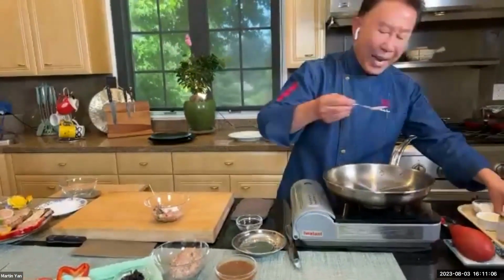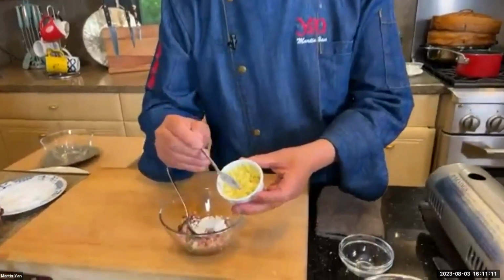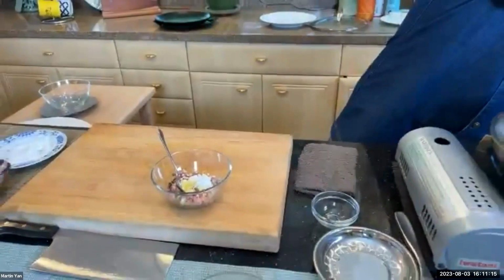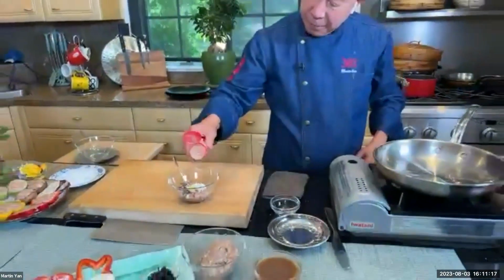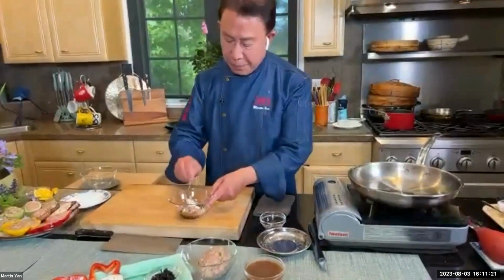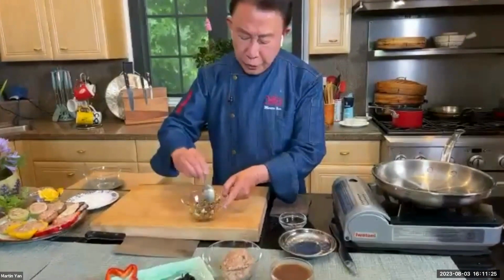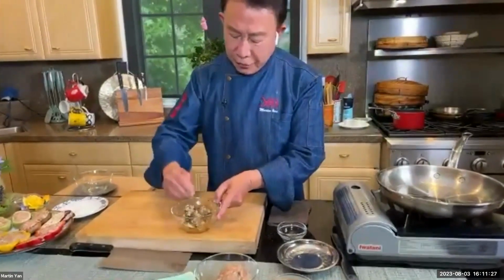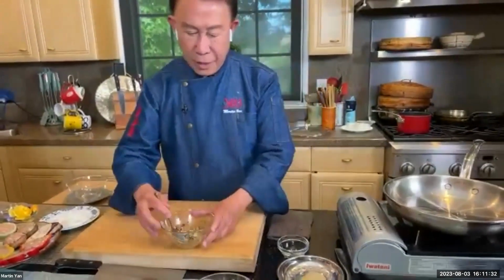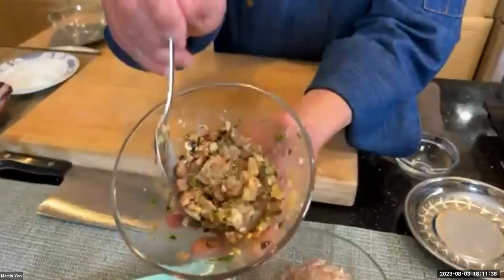And then I want to add some extra crunch and spice. I have chopped ginger, look at that, chopped ginger. I put it right here, and a little dash of white pepper. And then when this is done, I mix this up, and this will be the filling. This is the stuffing. Look at that. This is it. When this is done, it looks like this. Very, very simple. Everybody can do this.